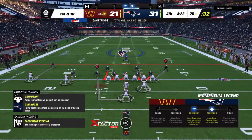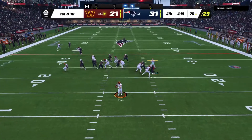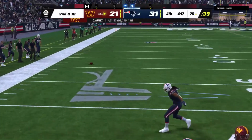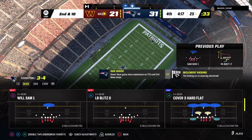Out there set and ready for this next drive, the Washington offense. We'll see if they can band back together after the pick six. It hurt badly, but still within striking distance. A two-score game with a good chunk of time on the clock. Throwing on first down, but this one winds up to be incomplete.